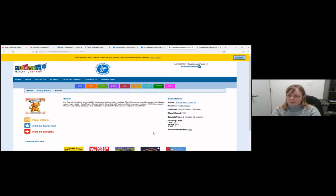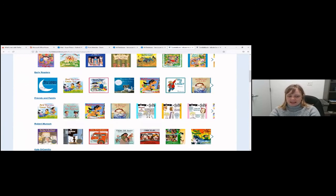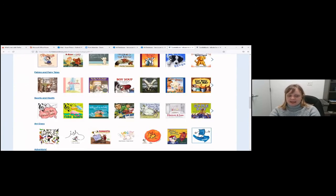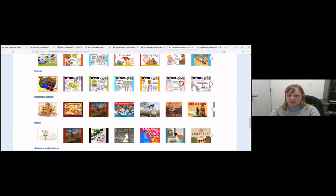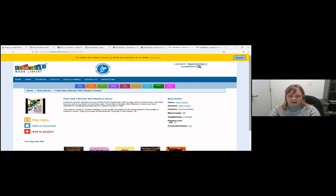So again, we won't play the whole book for you to listen to, but if Biscuit is a book that you would like to practice reading, you can find it in the early readers section. The next type of storybook I want to show you is the music category. This type of category is really special because as the book is read aloud, it also has music accompanying it. So let's play Frank Was a Monster Who Wanted to Dance. I'm going to play the video now.